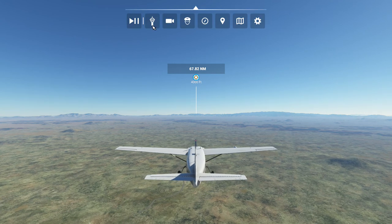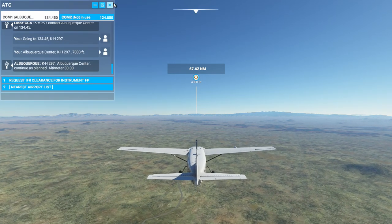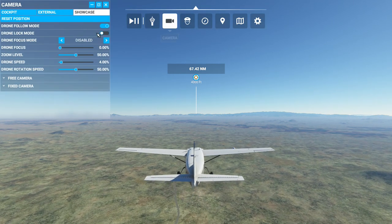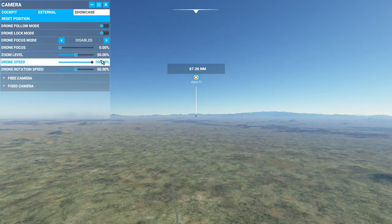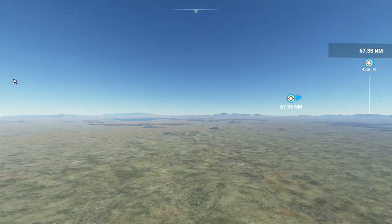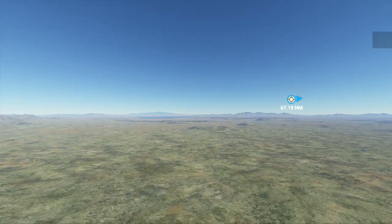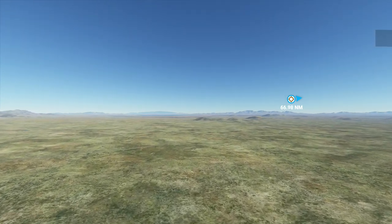I will have to reset the drone settings, though. Oops. Reset back to the plane, it resets all of the settings, so I've got to stop following, and then give myself some speed, and let's head over there and see what that looks like. It may take a little while to get there. It won't seem quite as slow if I get closer to the ground, probably.